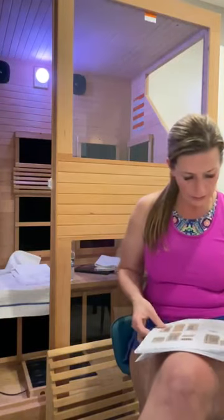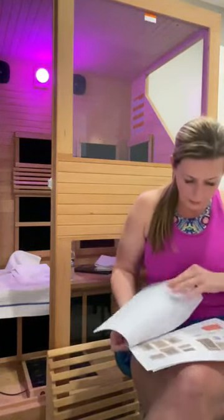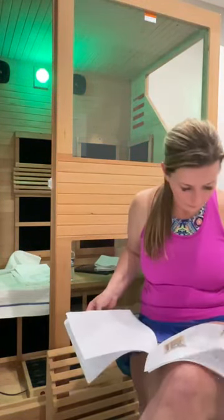The 1-man sauna is a 35.5 by 35.5 inch square base, and the height is 75 inches tall. That's what they give me on the exterior. Let me see if they give me totally different dimensions, but that's what the dimensions were on the back of this manual. And like I said, I read the manual through and through, and it's 35 pages long.